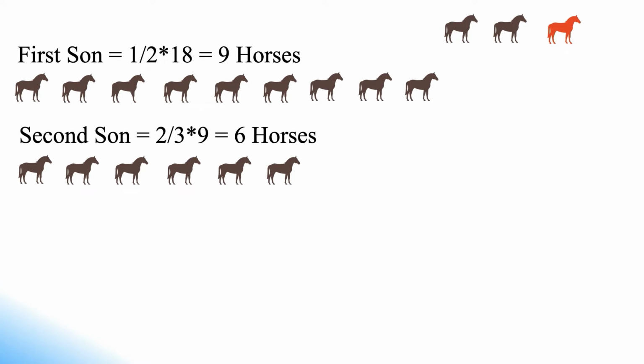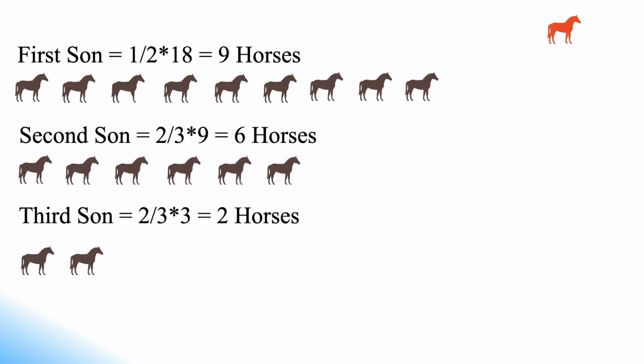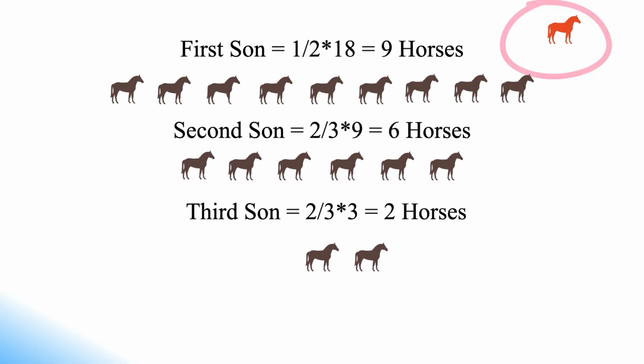Now the third son gets 2/3 of the remaining horses. So he gets 2/3 multiplied by 3, which is equal to 2 horses. Finally, total horses remaining is 18 minus 9 minus 6 minus 2, which is equal to 1 horse. The remaining horse is your imaginary horse. You can just ignore it. So the first son gets 9 horses, the second one gets 6 horses, and the third son gets 2 horses, all because of adding your own imaginary horse. So by following this trick, this puzzle can be solved easily with all conditions satisfied.